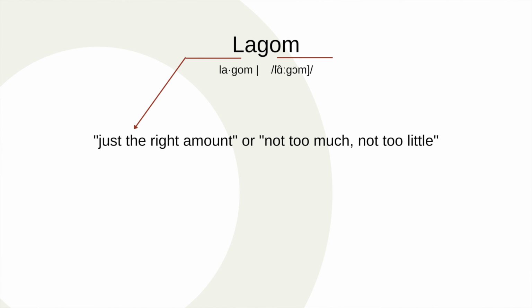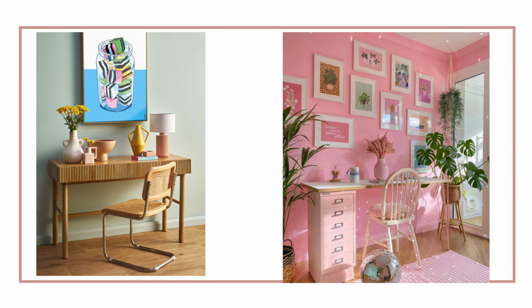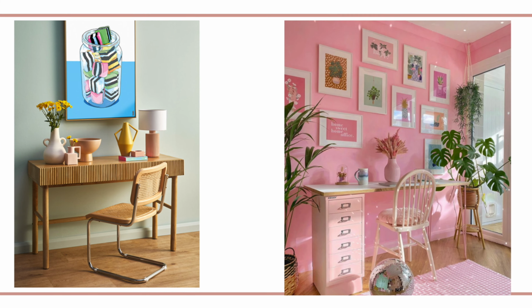Try blending Danish Pastel with hygge and the Swedish form of lagom, which means just enough, within your interior design. This can create a really calm and cheerful environment which fosters a positive mood.